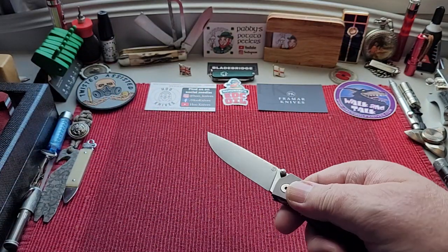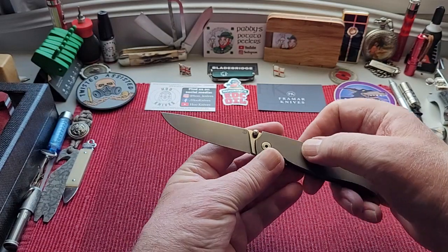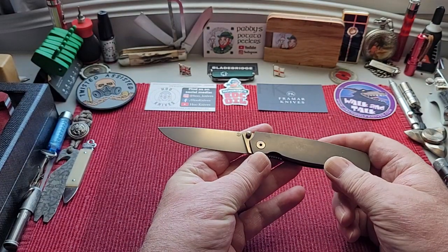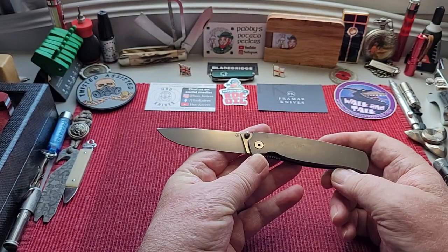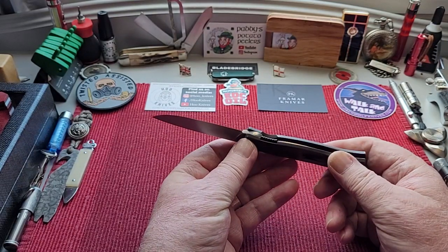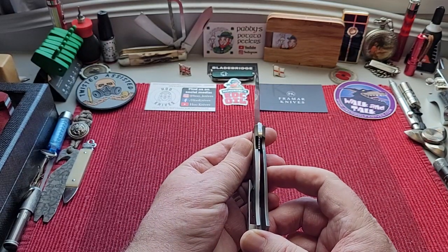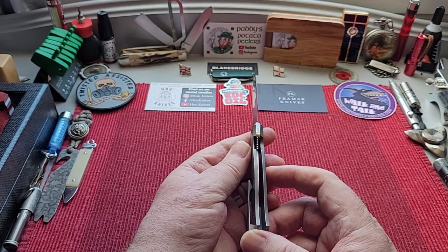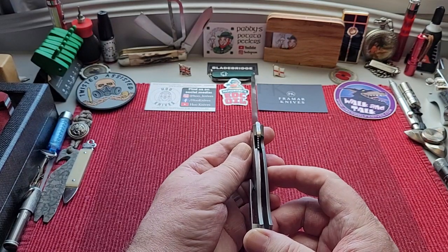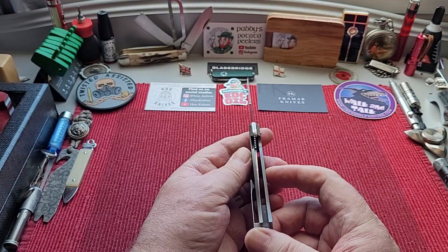In the light, it's really hard to get to see them, which is lovely because it just leaves you looking at that beautiful drop point blade at just over 3 inches, which will do any amount of work that you could put it to. It's a liner lock, which I prefer. I have to be honest with you, it's my preferred lock for a knife like this, because you don't have to worry about where you're putting your fingers on the back lock or anything. It's just lovely. It lines up absolutely.